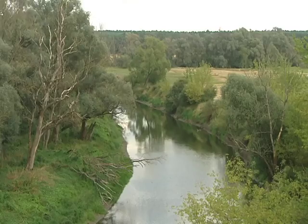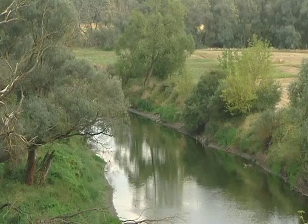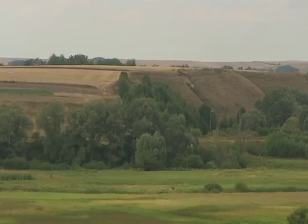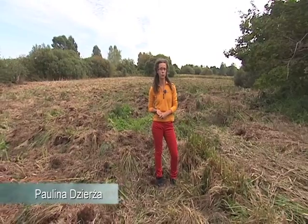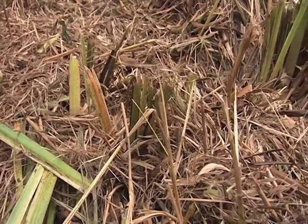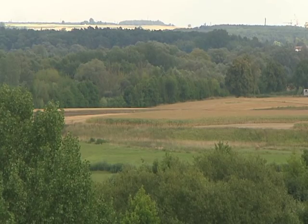Landscape heterogeneity and the diversity of different habitats is a very important feature of the valleys of great rivers, which makes them protected under various forms of nature conservation schemes. It is associated with the activity of the river. Many different marshy habitats develop in land depressions, as the bed of mowed reed visible behind my back. Hay meadows are located in places of higher altitudes.